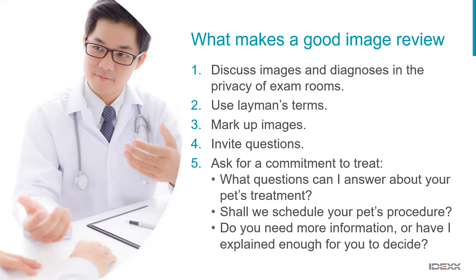Number four, invite questions. Again, thinking of open-ended questions like, what questions do you have? How can I give you more information to help you make a decision? Things like that. Then last, ask for a commitment to treat, or really if you need additional diagnostics for those. So what questions can I answer about your pet's treatment? Shall we schedule your pet's procedure? Do you need more information, or have I explained enough for you to decide?